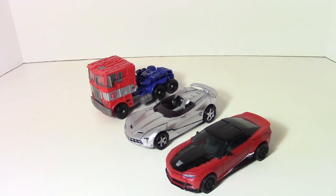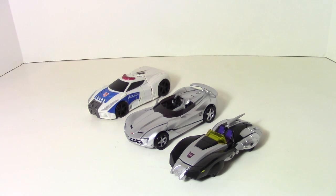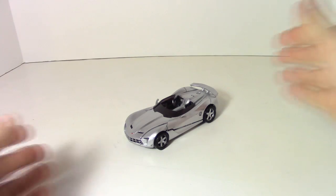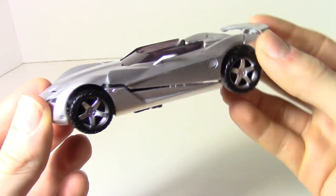As for some additional comparisons, here we have him with Age of Extinction, Evasion Mode Optimus Prime, and Takara Exclusive Lost Age Stinger. And here we have him with Combiner Wars Streetwise and Transformers Legends Nightbird. With all that aside, let's get to looking at the figure's transformation.